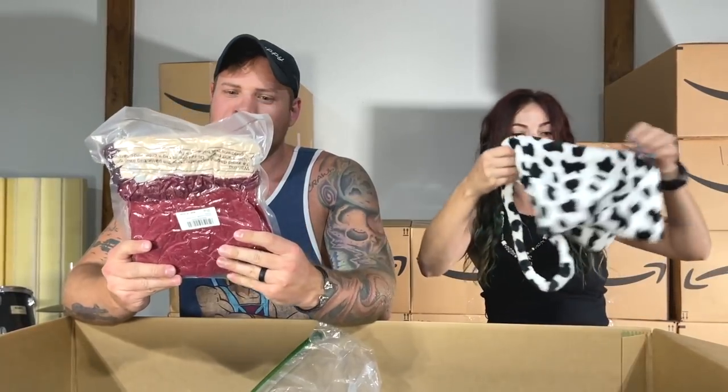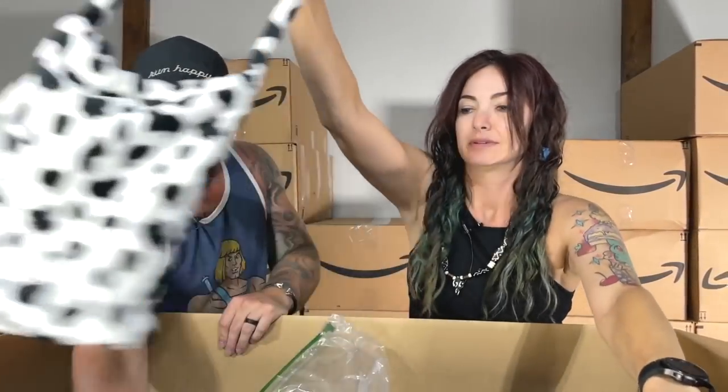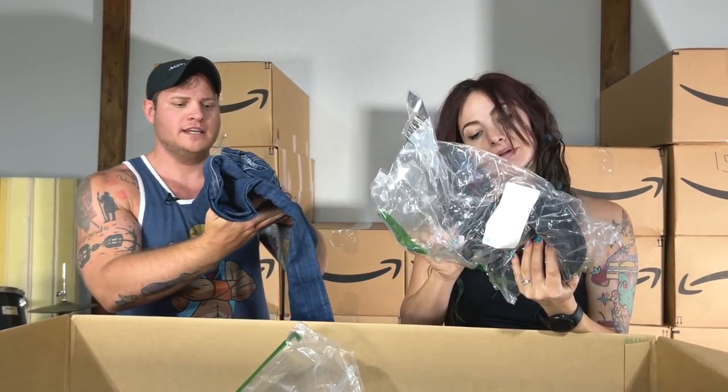What is this? This is freeze-dried clothing. Why is this a thing? No. These are good. Cut from the cloth, Stevie straight leg jeans. More jeans. Bali Lee. Comfort.